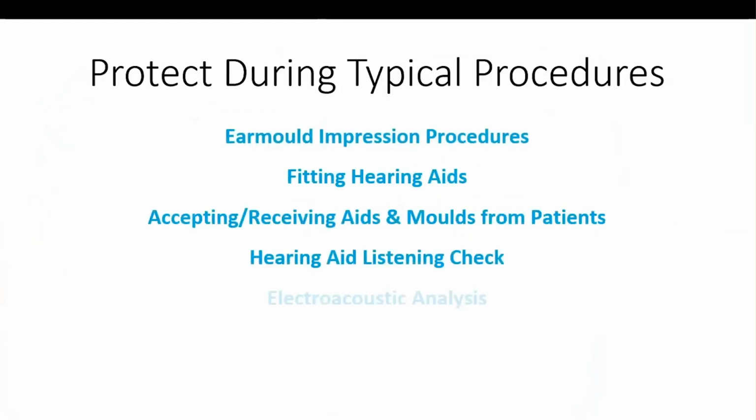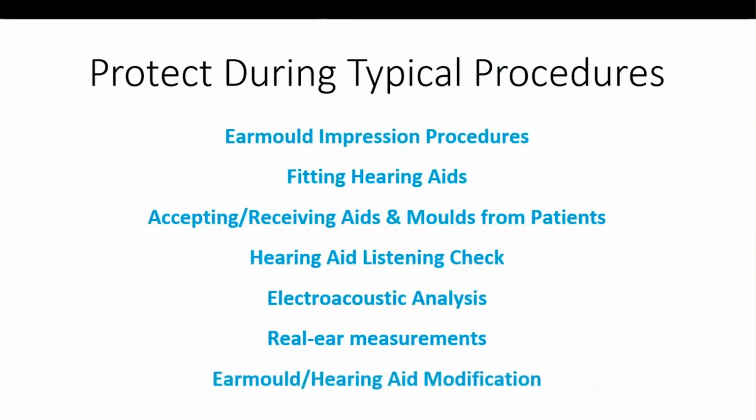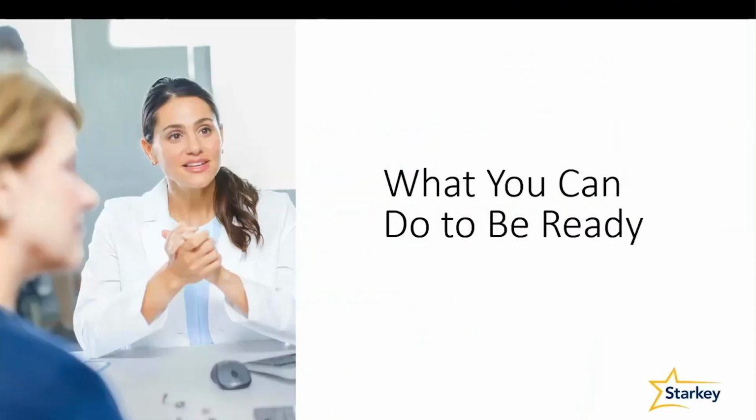Make sure you're protecting yourself and your patient during typical procedures, like ear mold impressions, fitting hearing aids, when your patient is handing you hearing aids for a clean, things like that. Hearing aid listening checks, real ear measures, ear mold and hearing aid modifications. So what you can do to be ready.